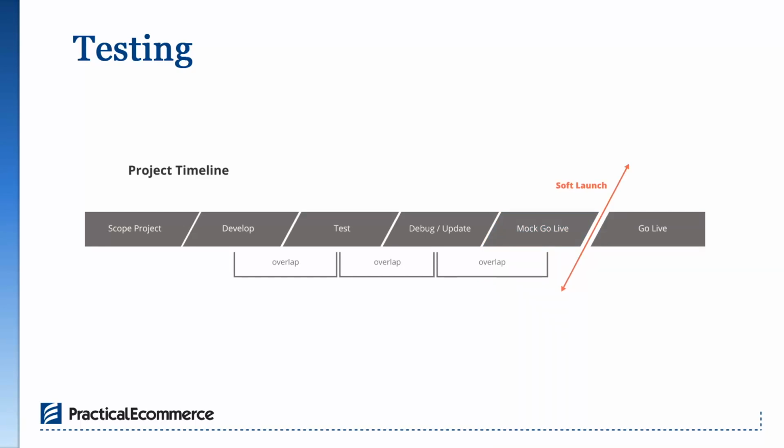You may also want to consider a soft launch where you can invite some customers to give you feedback on your new site. You'll want to avoid taking orders from your old and new site at the same time, as this will cause confusion and issues in your fulfillment and business systems. But you can invite customers to look at a site that's been through your mock go live and give feedback on the experience as long as it's clear they shouldn't place real orders on the site.